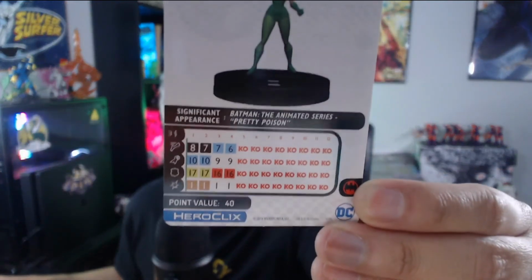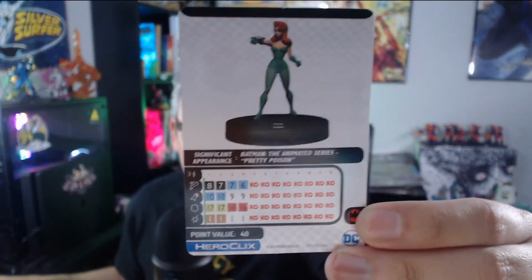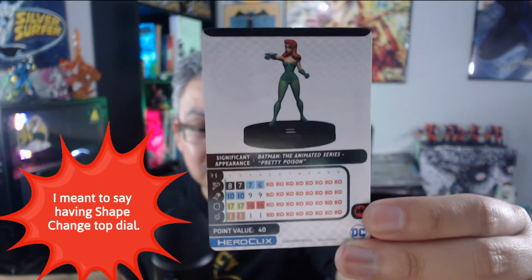And so, just looking at it from a design point of view, let's look at her dial. I would have preferred, if she's having that terrible range, stealth, incapacitate, combat reflexes, to maybe have the shape change up front. I know how valuable perplex is top dial, but having shape change up front would have streamlined her role into being a total harassment figure, where you use her to tie other characters up, because she's got poison, combat reflexes, stealth, and shape change, which would have gone a long way. I get that you can still use perplex on her defense, but there are better uses for perplex than trying to bring up a 40-point tie-up piece. I think shape change would have been the better go there. But again, that's just my personal opinion. From a design point of view, it would have made more sense.